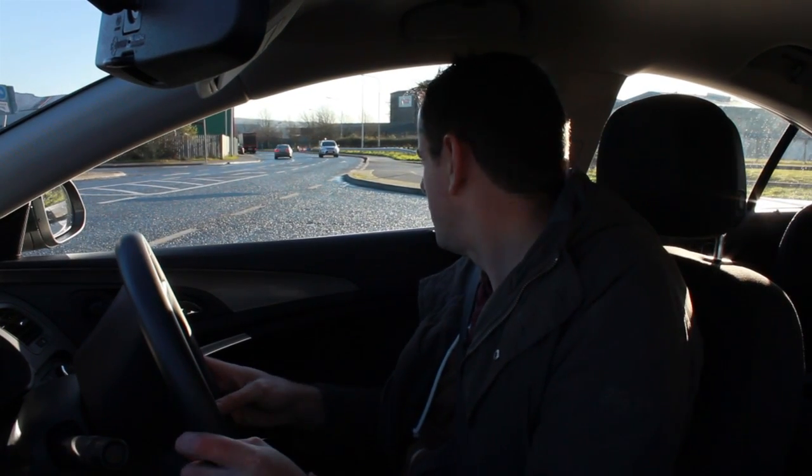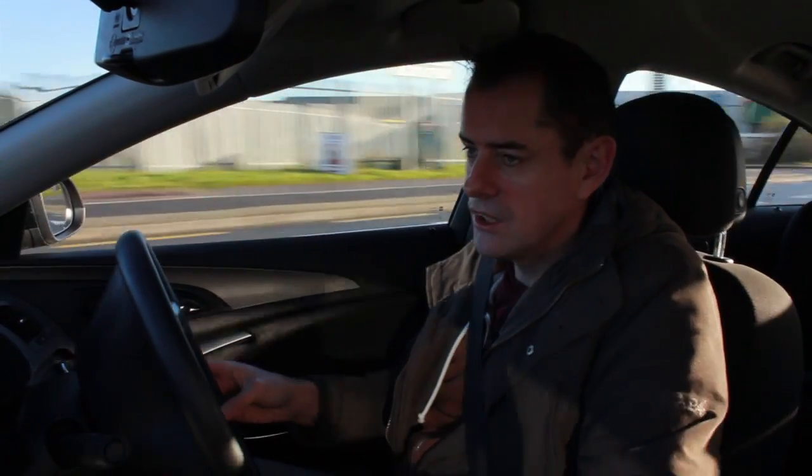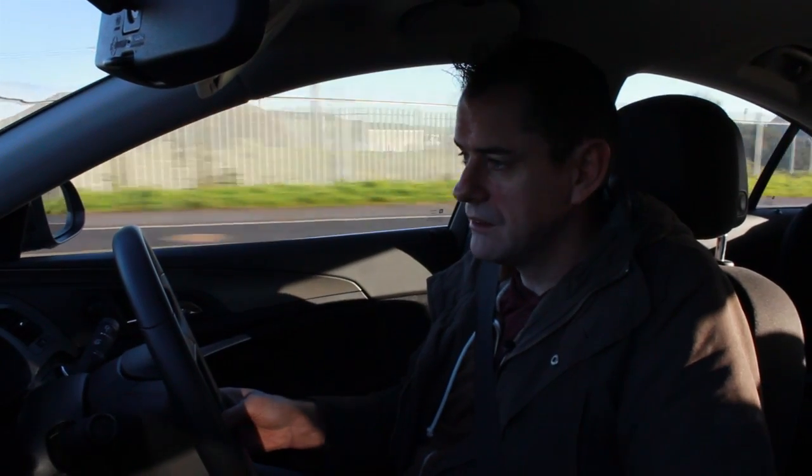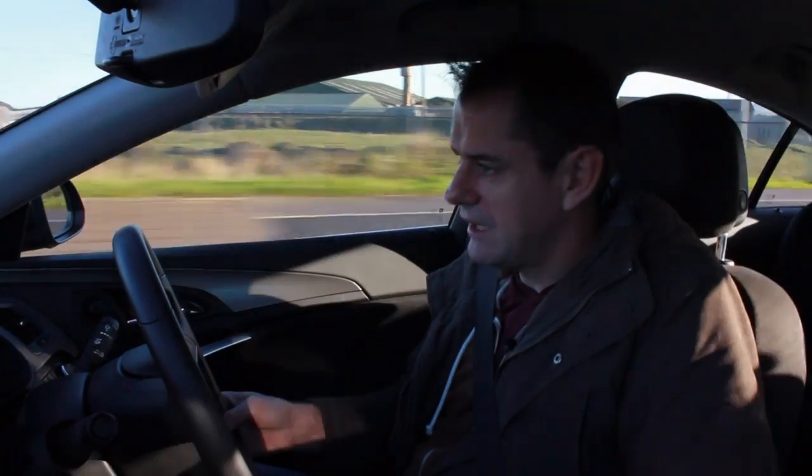I'm talking about just normal acceleration when you want to pull out of a junction or whatever it is. You're sitting there in first. If you pick second too early, you're in trouble. There's first, and the wheels are spinning. Second, the wheels have stopped spinning. We're building. There it goes. You kind of have to rag it to get the best out of it.